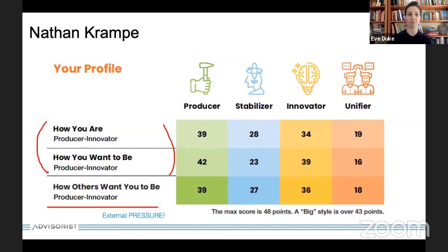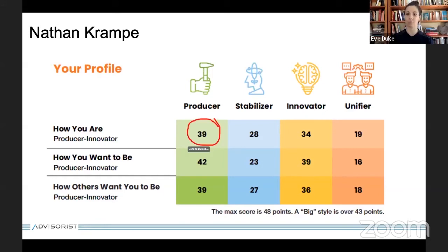All right. So we have Nate showing up as a pretty big producer, right? So that is your strongest. That force is going to come out the most for you. That's going to be your default. It's not going to overtake everything because it's not massively strong, but that is where you have your biggest strength and probably get the most energy. And your innovation style is second, and it's not too far behind.